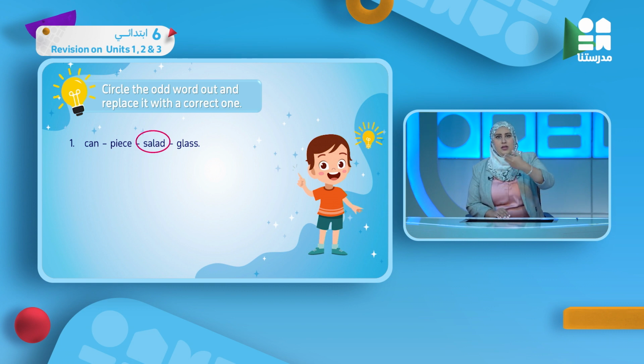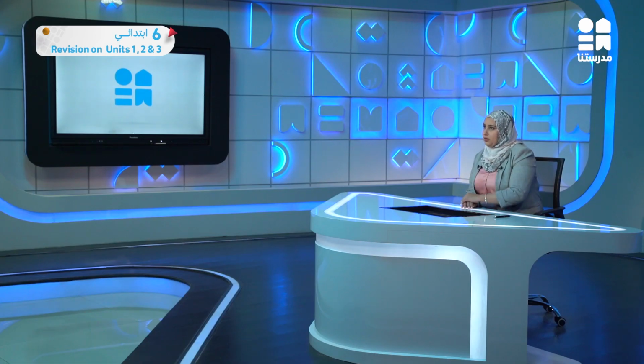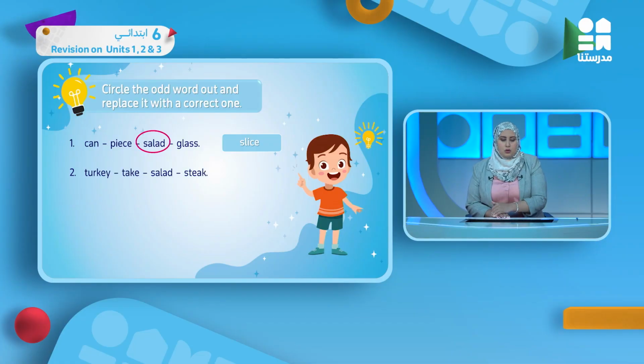Very good. What do I replace it with? Any quantifier like slice. Okay, slice is okay. We can put bottle, we can put cup. Any quantifier is acceptable. Okay, number 2 we have turkey, take, salad and steak. Turkey, take, salad and steak.